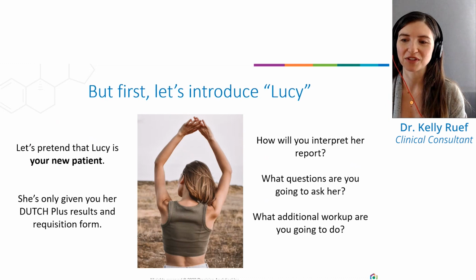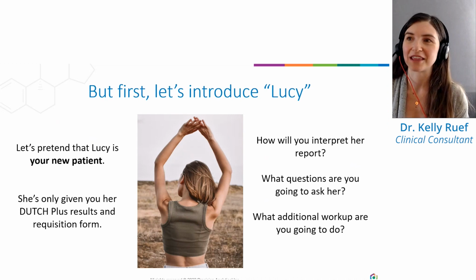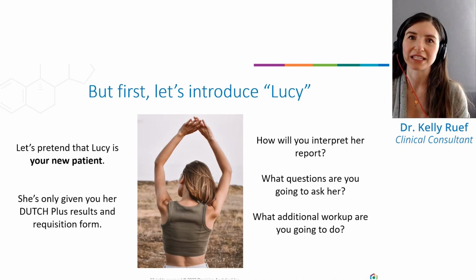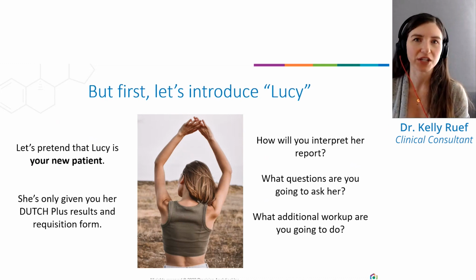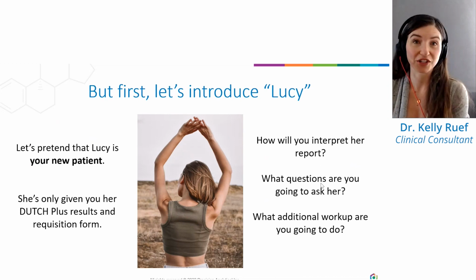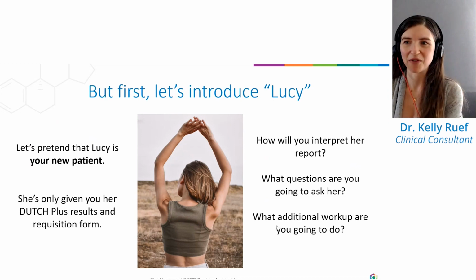I actually talk to a lot of practitioners during consults who have never met their patient before, and they just have their Dutch Plus results and their requisition form. So it's interesting to go through the process of looking at the requisition form, understanding what the test results mean, and then coming up with questions. What questions are you going to ask Lucy when you see her? So how are we going to interpret her report? What questions are we going to ask her? We'll make a list. And what additional workup are we going to do?